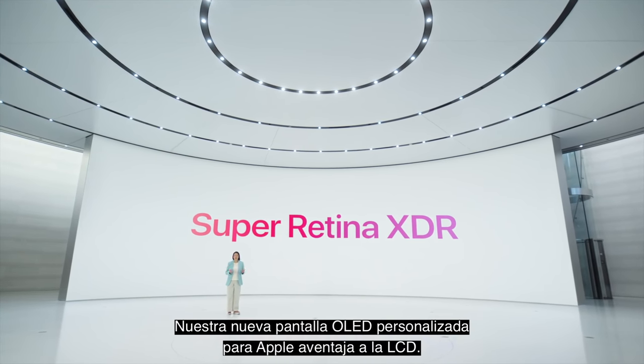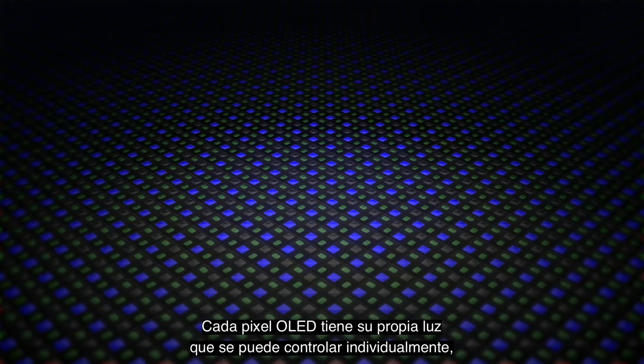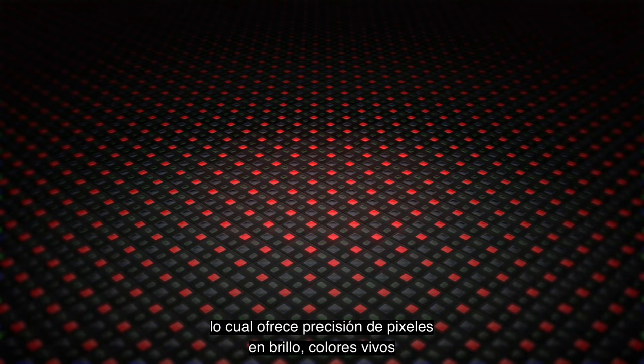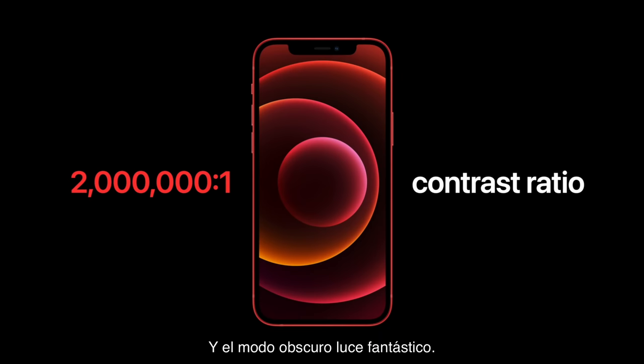Our new Apple Custom OLED has many advantages over LCD. Each OLED pixel has its own light, which can be individually controlled, giving us pixel precision, brightness, rich colors, and an amazing 2,000,000:1 contrast ratio for true blacks in photos, videos, games, and dark mode looks fantastic.